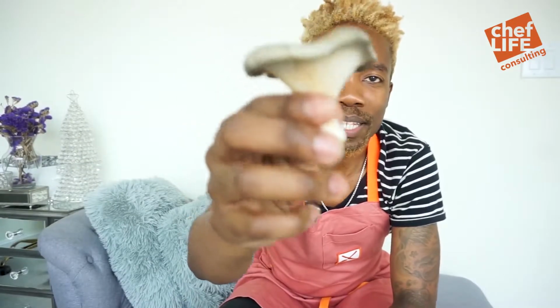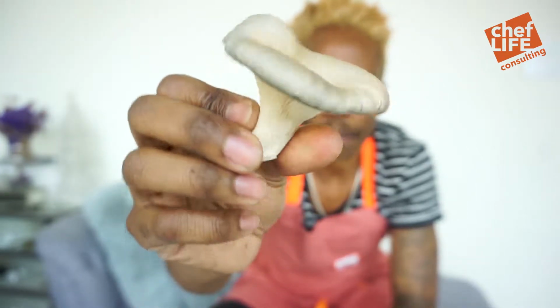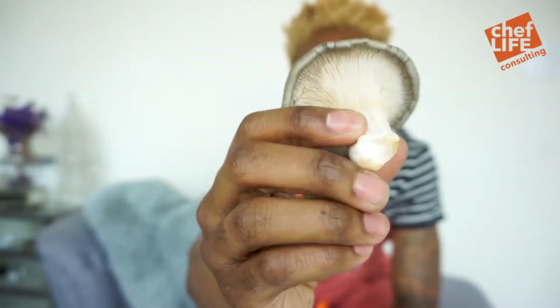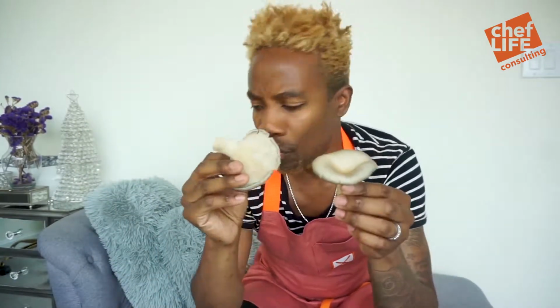We are talking about these pretty things here, and these are our oyster mushrooms. They are just beautiful to look at, and taste really great. The texture of these is amazing. But yeah, these are our oyster mushrooms, and they come really big, they come small. You can get them in different sizes, it really depends.